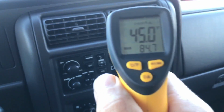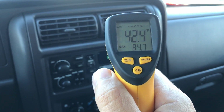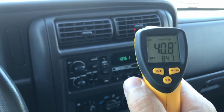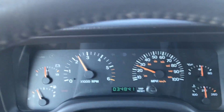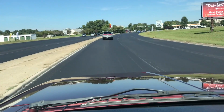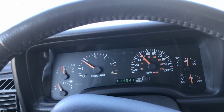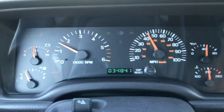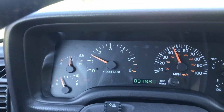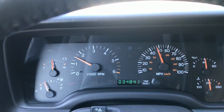Go down there with it, temperature goes up. Very, very cold. Very smooth steering. The steering has been upgraded previously about 800 miles ago. So we're at 34,000 miles, 34.8, excuse me. I have all the documents of when all the services and upgrades were done. They were done within the last 1,500 miles.